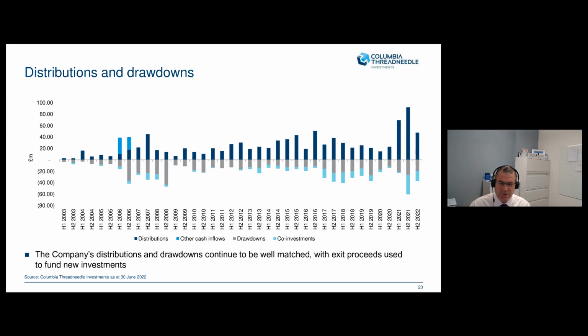So this next chart just shows you the long-term picture of distributions and drawdowns. You can see these large dark blue blocks. Recently, we did go through an exit boom during 2021. Partly that was because there wasn't much going on in 2020 for obvious reasons. So there's an element of catch up there.